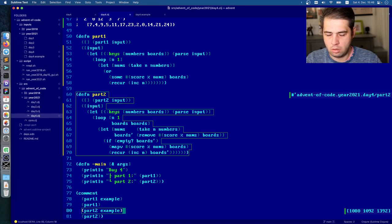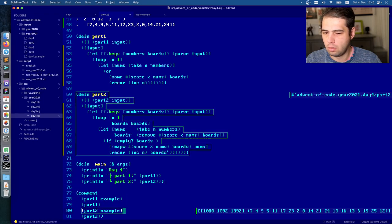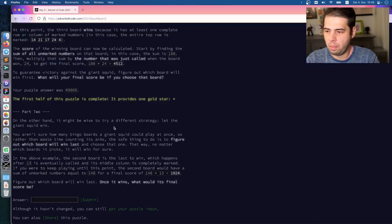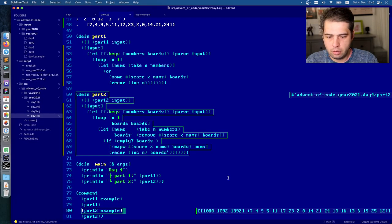Let's see that there is only. Okay, so. What? There are actually three boards. What? The second board is last to win, which happened after 13. Is it correct? Not in our case. Oh, this is because we use small boards.